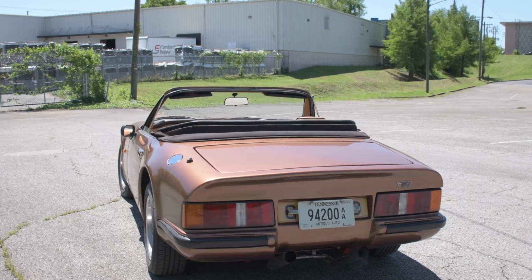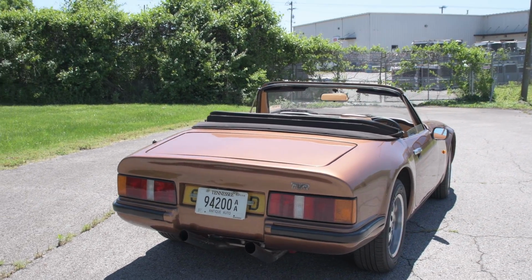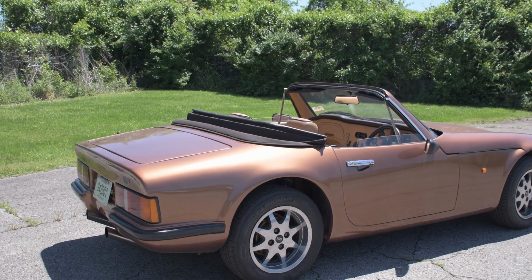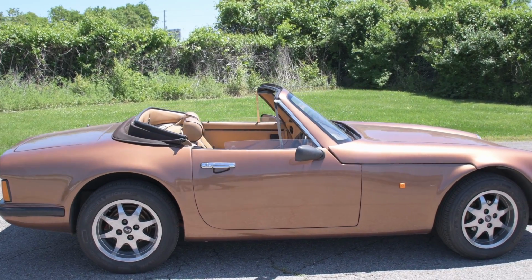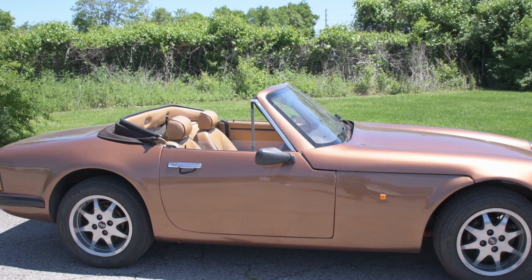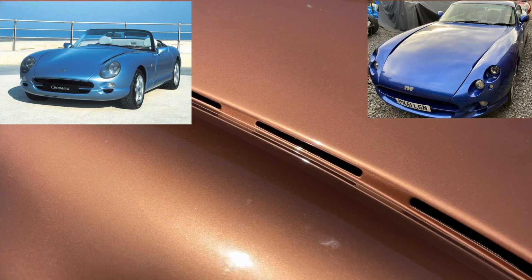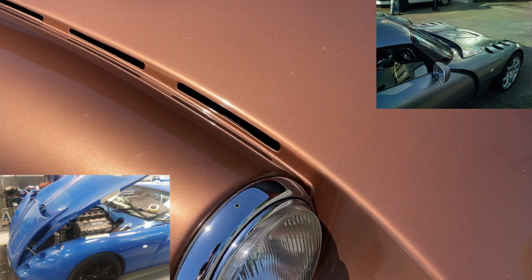Just think of any TVR that you might know off the top of your head: the Chimera, the Griffith, the Cerbera, even the Tuscan and the Sagaris can trace their styling back to this car in many ways. Don't believe me? Take a look at this. The slits in the hood. They're subtle, but they passed this design DNA down to the Chimera and then the Cerbera, and then to the Tuscan, and finally onto the overtly unsubtle Sagaris.